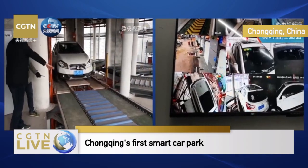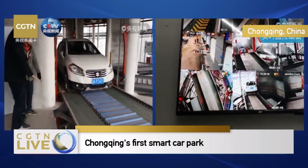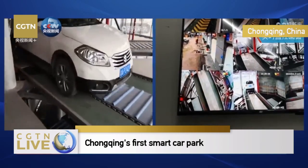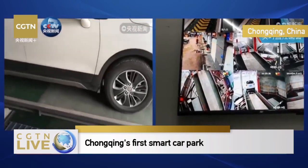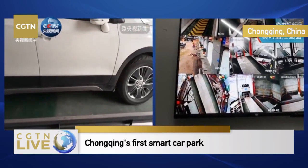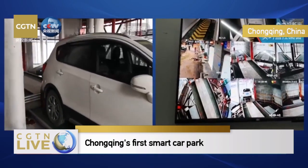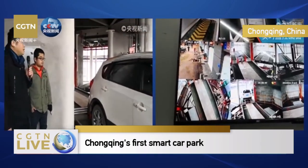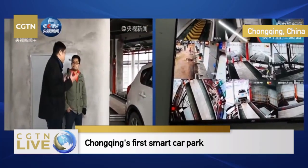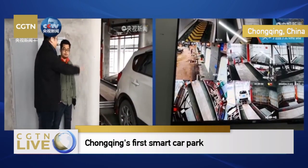We have gears inside the lift and the car spot, and they can connect together. So the gears are actually bringing the car over. It's the belt that's moving the car, and the wheels of the car are not moving. And now this car is being parked in the 5th spot.